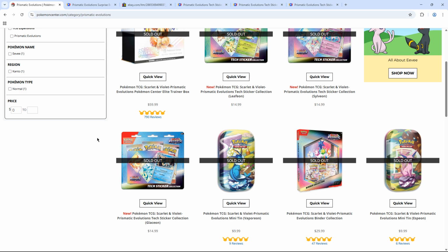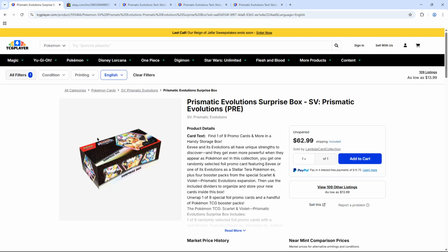So let's see what those restocks have done to the prices of the products. So let's first look at the surprise box. Now, I said it before, I just feel like a surprise box would be a weird thing for them to reprint, but they restocked them. I don't know what wording is true, but these have gone down a lot from their peak. On their peak, they're around 85 bucks.